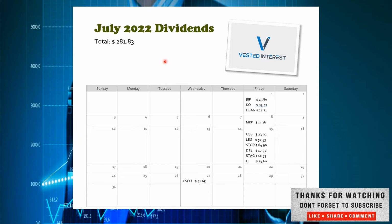Very nice, getting up there. That would cover one of my utility bills and maybe a tank of gas. So it's nice to start having the portfolio have the ability to pay some bills, even though that's not what I'm using it for right now.